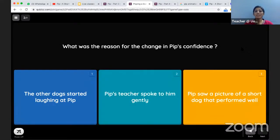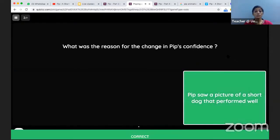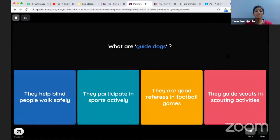What was the reason for the change in Pip's confidence, right? Originally, Pip was failing in everything. Why do you think Pip suddenly started becoming good at whatever he was doing? Was it because the other dog started laughing at Pip? Was it because Pip's teacher spoke to him very gently? Was it because Pip saw a picture of a short dog that had performed very well? Remember in the story narrative, we did see a picture on the wall with a tiny dog amongst 4 other dogs, which had performed very well. So that is the reason why Pip became very confident. Here's a vocab question, and I will explain what this means to you in a little while.